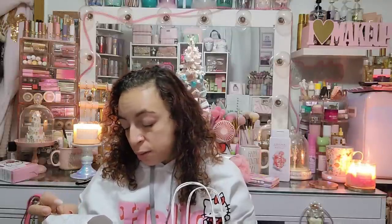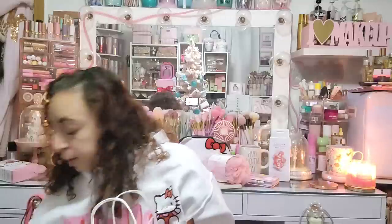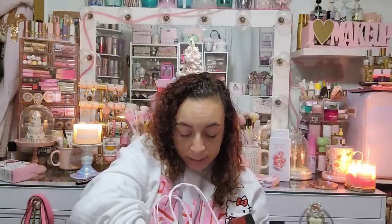I'm trying to see. There was something else besides the coconut milk one that I bought, but I don't see it right away. And then I got these. Oh, on her pocket bag, I got her a hand sanitizer too. Oh, there's another lip gloss in here.